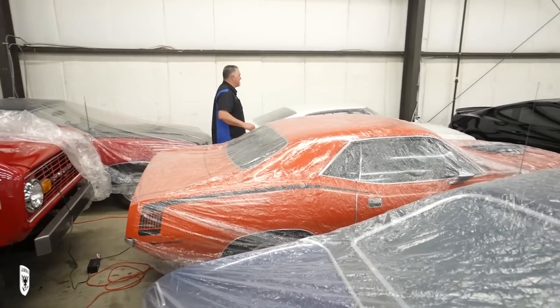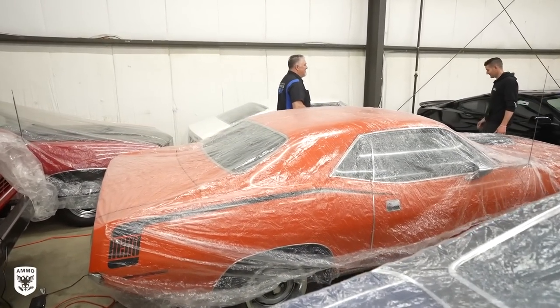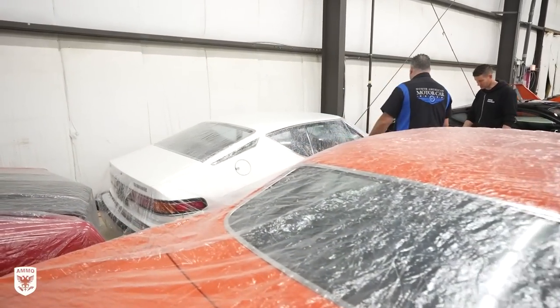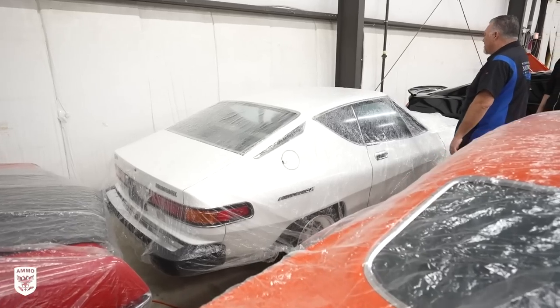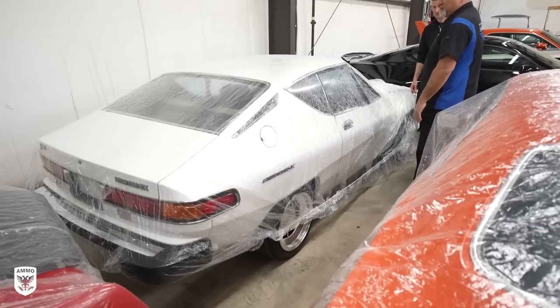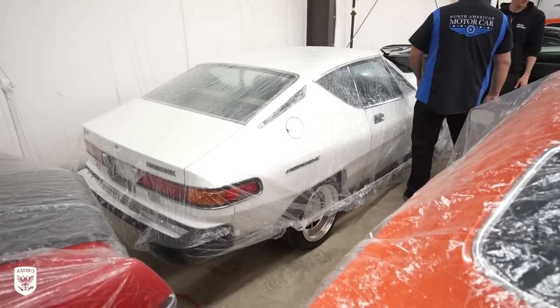Datsun 200SX. Yeah. I say, eclectic taste, you know? Very cool. Nice rims. But yeah, really, really nice. Nice little car. Manual transmission. These are becoming more and more rare.